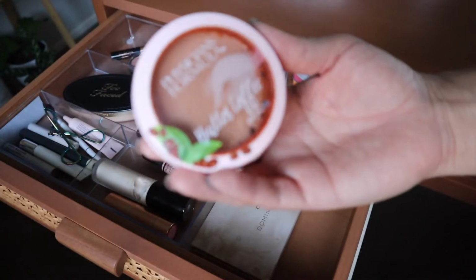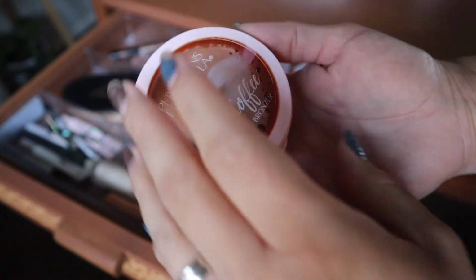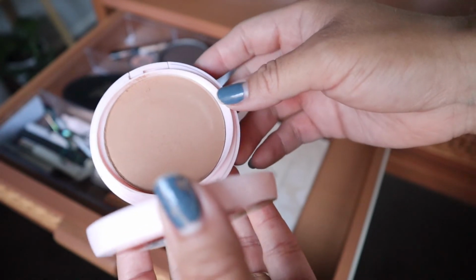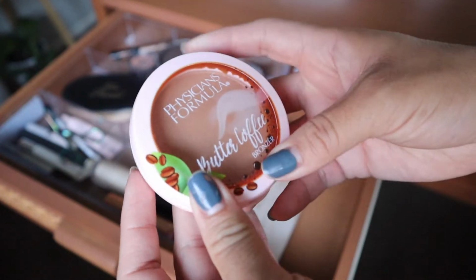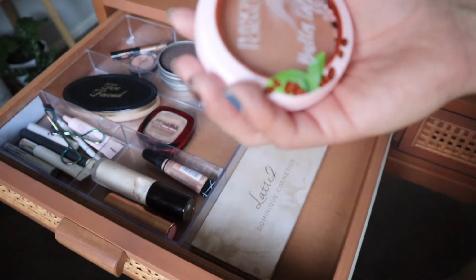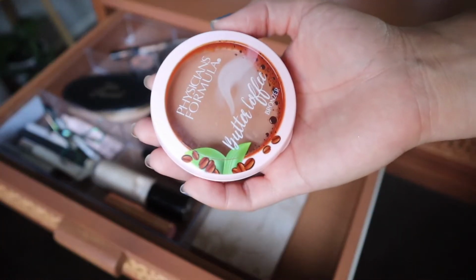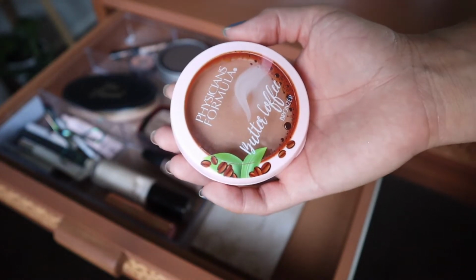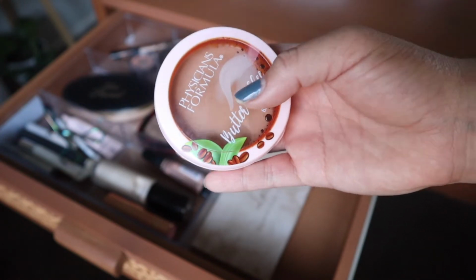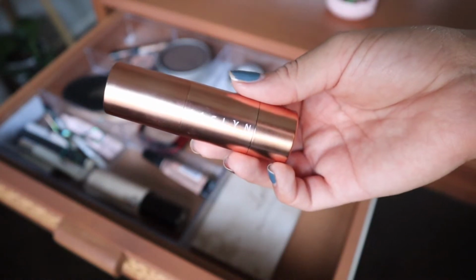Then for bronzer we picked out the new Physicians Formula Butter Coffee bronzer. I really, really liked it. The only thing that made me sad is that the little coffee mark went away as soon as I dipped my brush in there. It has a really good mocha coffee latte type of smell, but just like the other butter bronzers, it doesn't stay on the face. It goes away once you apply it. So if you're afraid of the scent, it's not bad. It's really cute. I probably could have done with a darker shade, but I still really enjoyed using this bronzer. Sorry, I'm trying to get my camera to focus.